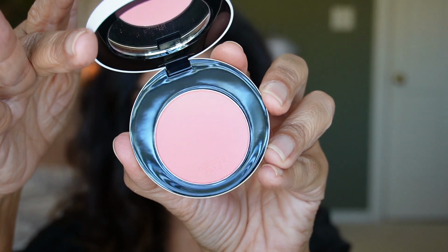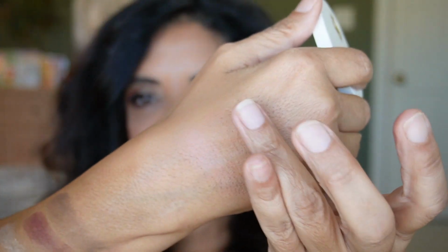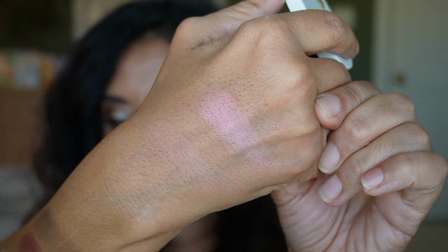And the other one that I got is number 32 Rose Palmette. And this is a bright, radiant pink, evoking the rosy cheek glow of emotion. And that's what I'm wearing right now. So do I look like I have a rosy cheek of emotion? My emotions are going everywhere right now, but let me go ahead and swatch this one next to Rose Tan so you can see the difference. So yeah, this one's more of a brighter pink, like a rosy cheek glow.